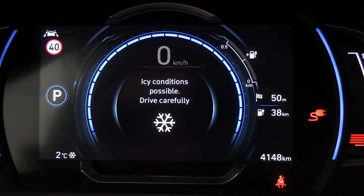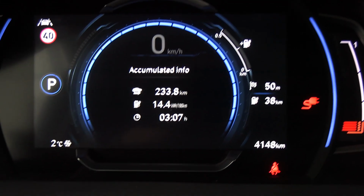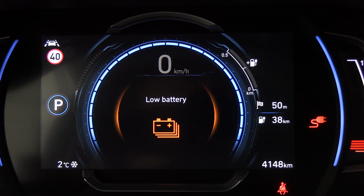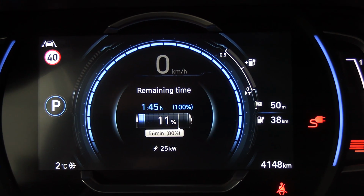Let's check the battery status. Yes, ice condition, yes, that's fine. Okay, where's the charging screen? I have to... Okay, low battery. What the heck? Man, these car manufacturers, there should be some logic saying that, okay, you're charging, don't display. There you go.